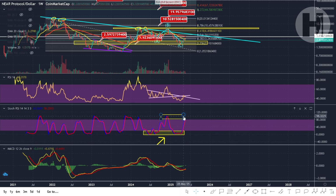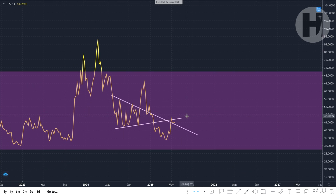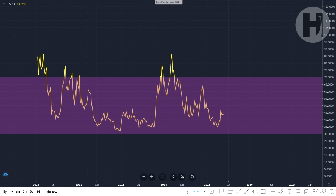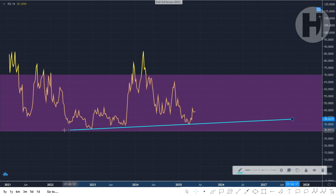If we take a look at the RSI on the weekly, let's see. So we have this trend line that used to be our support. So we do have a few bounces off of that one. And if we take this trend line over here, this was our resistance a few times in 2024. But what I would say is, let's remove these ones because they're more short term. Let's not use those at the moment. Let's set up more long-term trend lines so we can have a more macro outlook, I would say.